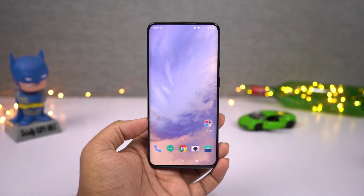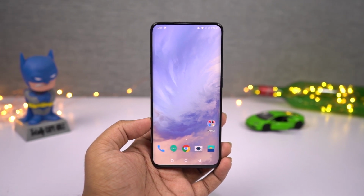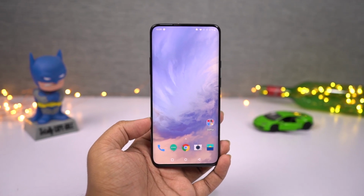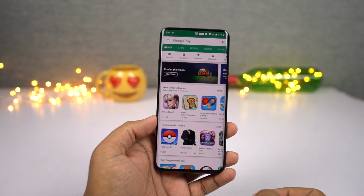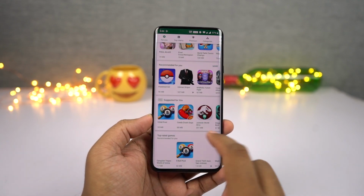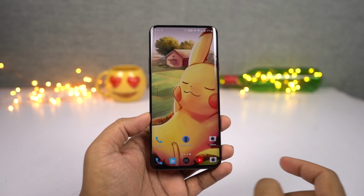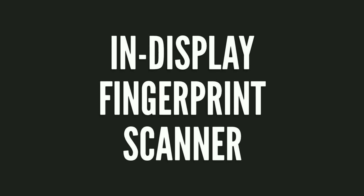Now the next best thing about this phone is its display. This phone has a massive 6.67-inch Fluid AMOLED display with Quad HD Plus resolution, 90Hz refresh rate with 19.5:9 aspect ratio. This display also supports HDR10+, it's an AMOLED display with a 3D curve and 90Hz refresh rate. So it looks pretty and it looks incredible because of those curves, and that 90Hz refresh rate does make quite a bit of difference.